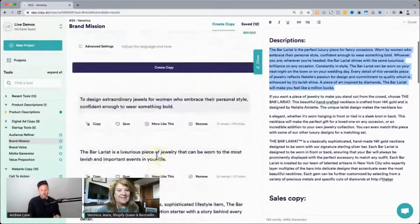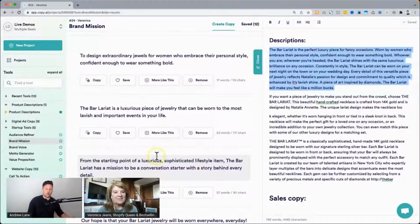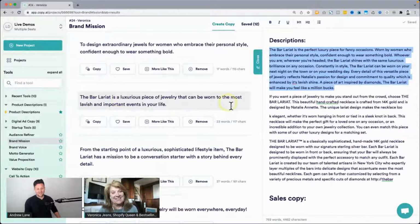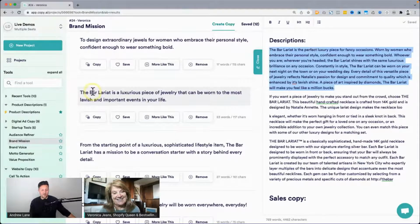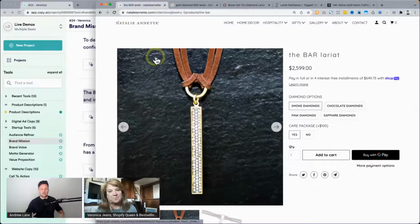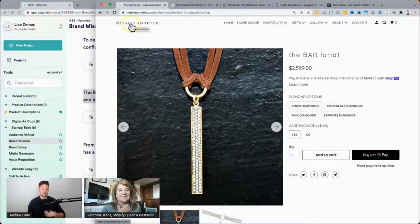The brand mission would be interesting as a company. You could say our mission is to design extraordinary jewels for women who embrace their style. Yes, exactly. Who are confident. Exactly. We want to design a luxury piece of jewelry that can be worn to the most lavish and important events in your life. These are really powerful lines that you could start to put on your website. And now you're really speaking to your customer, and they're going to be like, wow, I want to buy from Natalie because she understands my desires and what I'm looking for. Exactly. Yes.